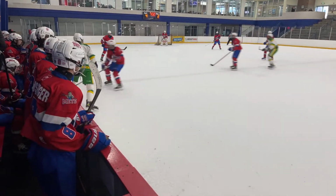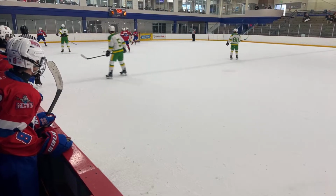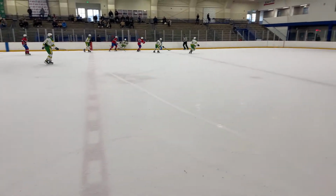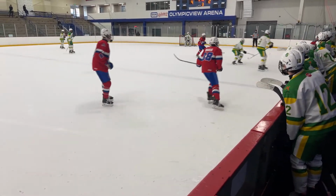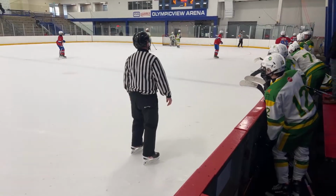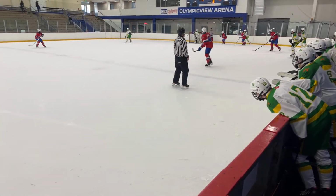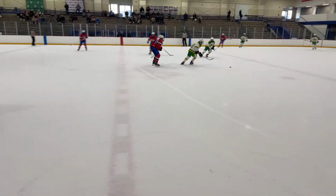Storm. They throw it deep, but they didn't hit real deep. Ali from the zone in. It's Larson. He's going to flip it all the way down for the Mets. Simpson in the mix along the boards here, trying to win it back for his team. Storm looks to come away with it, and cleared to center ice.